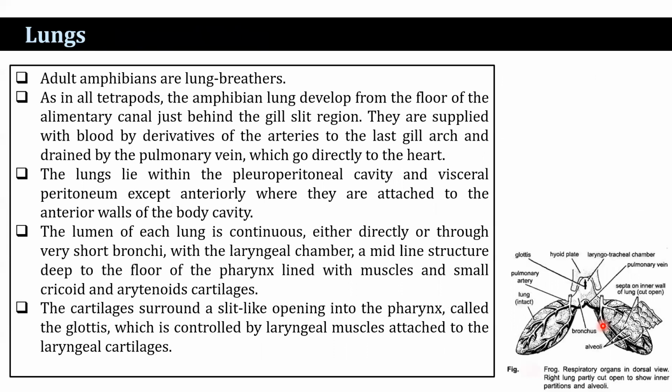Now, lungs. Adult amphibians are lung breathers. As in all tetrapods, the amphibian lungs develop from the floor of the alimentary canal just behind the gill slit region. They are supplied with blood by derivatives of the arteries to the last gill arch and drained by the pulmonary veins, which go directly to the heart. The lungs lie within the pleuroperitoneal cavity and are covered by visceral peritoneum, except anteriorly, where they are attached to the anterior walls of the body cavity.